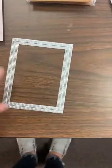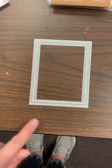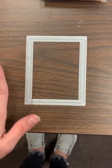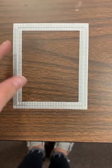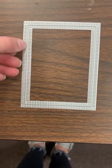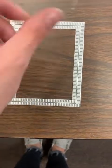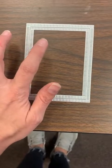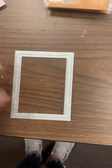Now this next one is super cool. If you want to create a window on your card, with just a decorative little edge right there, that one's going to do that. But as a bonus, that window it cuts out is also going to be a rectangle with that blanket stitch as well. So each time you cut with this, you're basically getting a positive and a negative that are both usable. I love that.